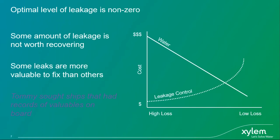However, reducing non-revenue water isn't free. We have to do some sort of leakage control. We have to take some sort of mitigation. That leakage control is a lot easier when you have high loss to go out there and find leaks. It becomes a whole lot harder when you're already at a very low leakage level. And so that's why we see the exponential rate up. What we want to consider is not just the cost of water, not just the cost of leakage control, but the sum of those two. We want to be minimizing that total cost. And that's where we want to attack.